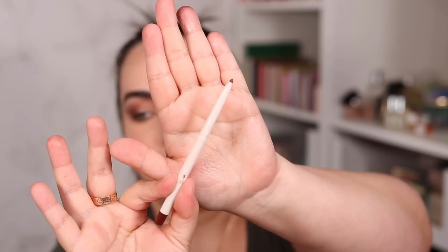They have a gel formula, smudge, transfer, and waterproof, plus a built-in sharpener for max precision. They're mechanic eyeliner pencils. You don't have to sharpen these, and don't twist them up too much because they don't twist back down. I'm going to use Compassion right in the waterline of my eye, right here, with Compassion versus without Compassion. So here's what it looks like on the waterline of my eye.